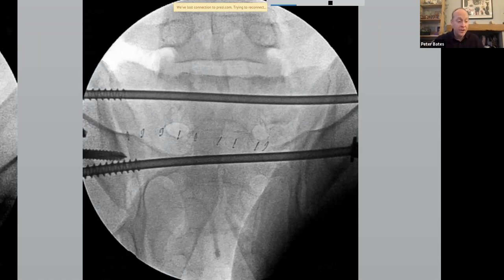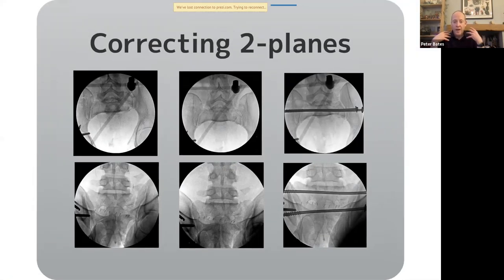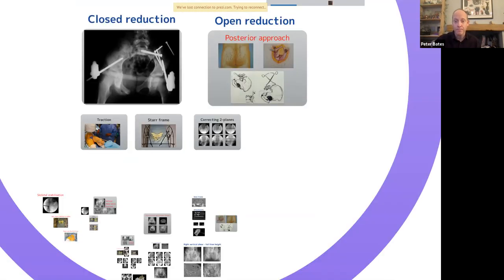Can you see the S1? See that little frame in there? That's where the S1 nerve comes out. That guy there is where the S2 nerve comes out. And that one there is where the S2 nerve comes out. Yeah? And those look great, don't they? See how the screws are kind of missing those holes, and so they're not hitting the nerve roots. So they're all safe, and the pelvis is now fixed. So that's why talking about pelvic reduction is correcting the pelvis in two planes.